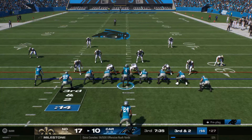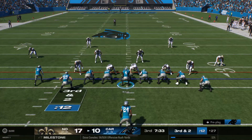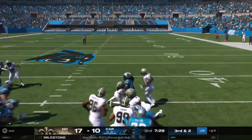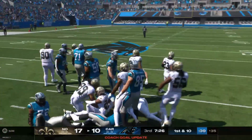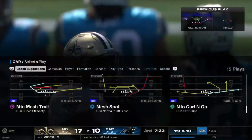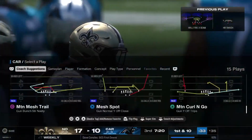A couple extra tight ends in the formation here as they line up 3rd and 2. Here's a handoff to Brooks. And he's going to have the first down, yardage to the 35. 47 yards rushing for him now as he's carried it 13 times.